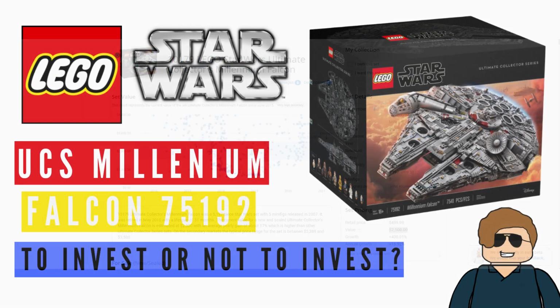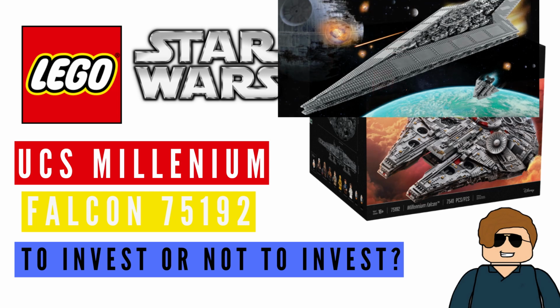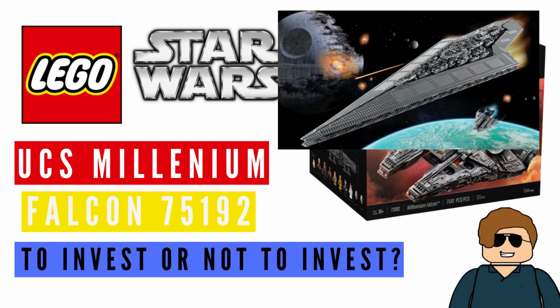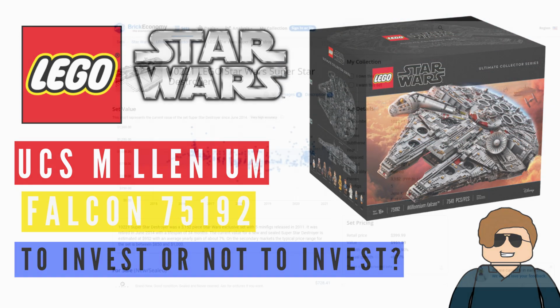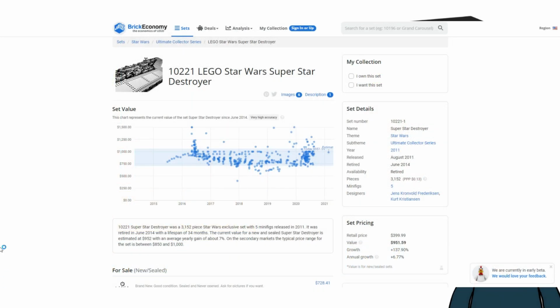The other model I thought we should take a look at is the 10221 Lego Star Wars Super Star Destroyer. Now, I actually have experience selling this set, so that's going to help out a little bit. In my experience, I bought this set full retail for about 500 Canadian, which works out to about 400 US at the time. And I was able to sell it a year later after it retired for almost 1100 Canadian, or about 900 US. So I was able to over double my money with the set after it only being retired for a year.